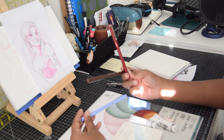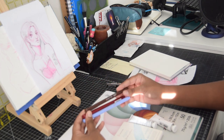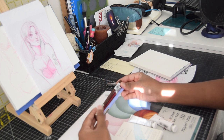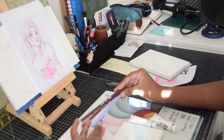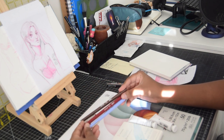I wasn't gonna get a cool-toned one, but I tried this out in the store, and it was just so pretty. I just got a spark of happiness when I saw the color. It's really pretty. And I got these two because I felt like I was really lacking in my warm colors.